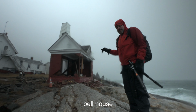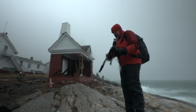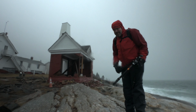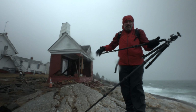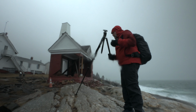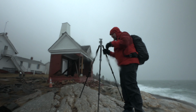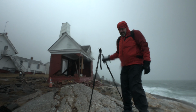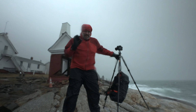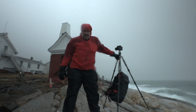This is the old lighthouse. It received a massive amount of damage in the last storm, and what better time to shoot it than in this new storm? I think the waves are quite a bit bigger than I thought they were. Oh. But I will not be deterred. Whoa. The gusts are something. And now it's raining again, good and proper.